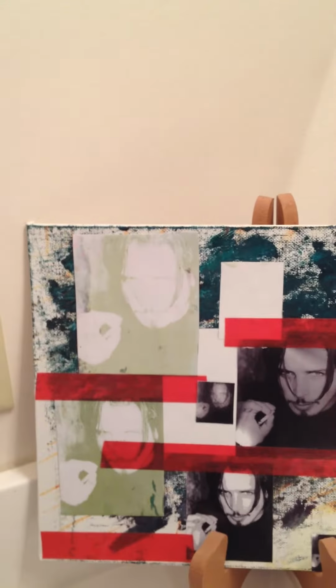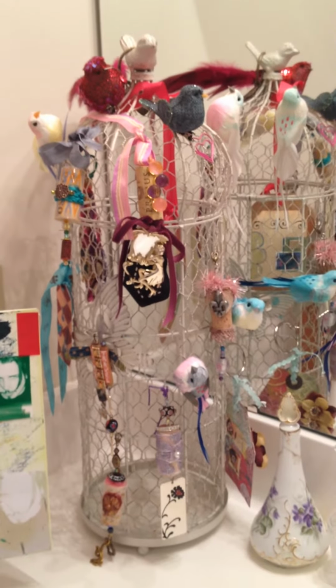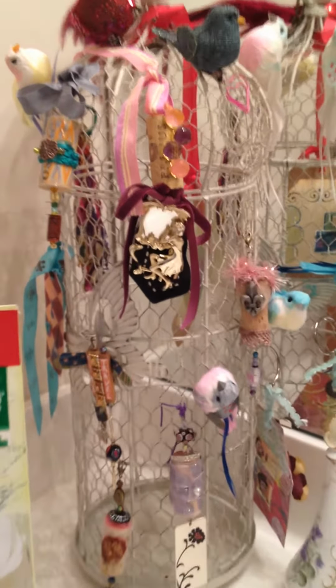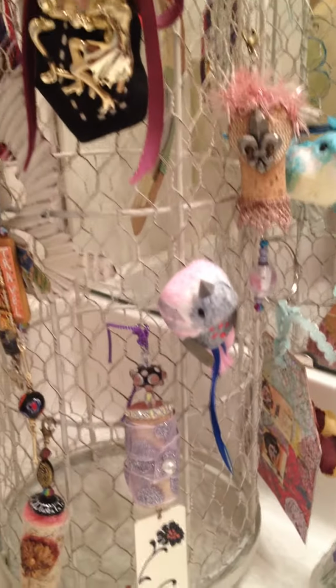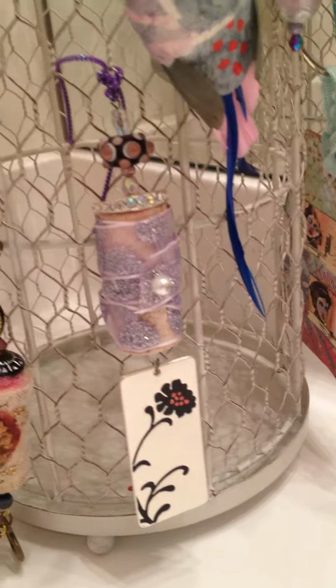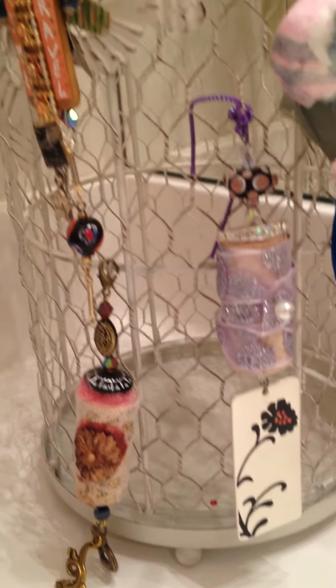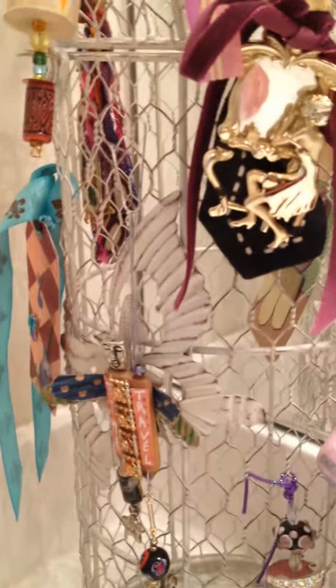I have a Chris Cornell thing that I did. You guys might have seen this at one point. It's just sort of a collage of him. And I have this beautiful bird cage that I love that I got at Michael's, I think, or Joann's. I'm not sure, but it's really pretty. And I've put a bunch of different wine charms that I've made on it. And a bunch of birds. Like I was telling Kim Reed that I go bird crazy and bird cage crazy.